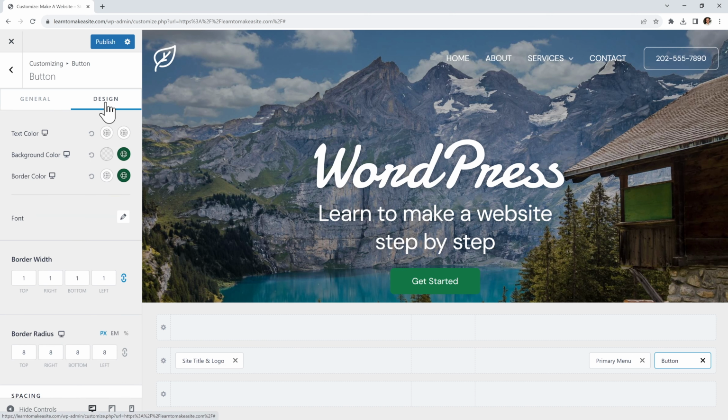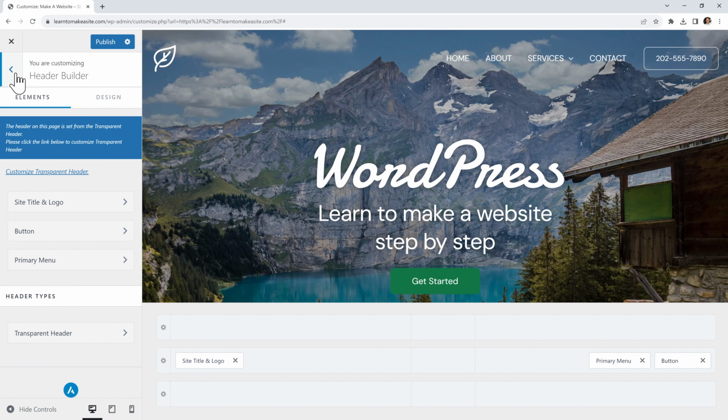Next, we can go to this Design tab, and here you can change how your button looks. For example, you could give it a thicker border of 3 pixels. But I'm just gonna leave it the way it was. Alright, now we can click this arrow to go back, and the last thing you should know how to change is the color of this menu.